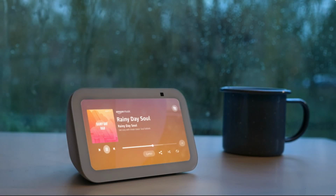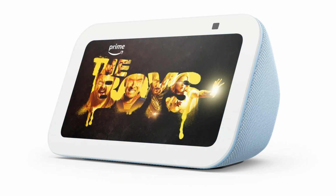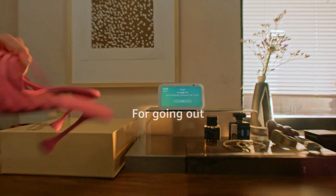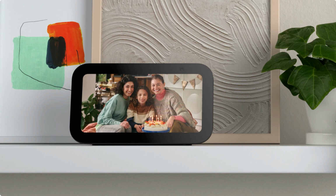Take charge of your home's ambiance, even when you're away. Seamlessly manage compatible smart devices such as lights and thermostats with just a voice command, ensuring your comfort and security. With the built-in camera, effortlessly keep tabs on your loved ones, furry friends, and surroundings. Whether you're away or simply want to check in, the Echo Show 5 lets you conveniently monitor your home and even connect with compatible video doorbells.